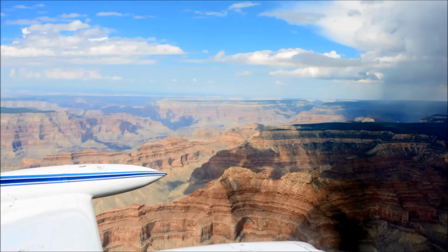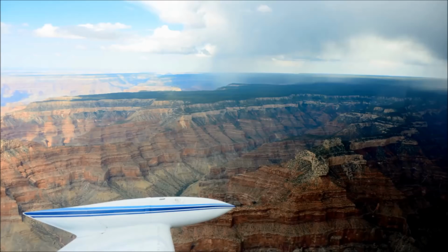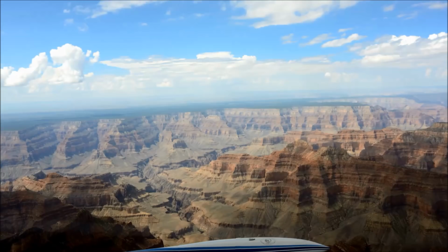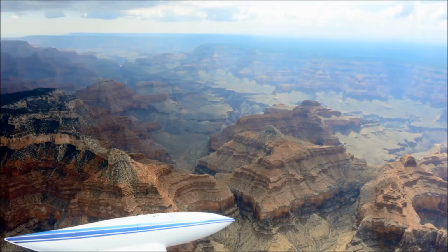So we're starting to turn the plane around a little bit. Took some last minute pictures and started to head the plane towards the west, and still everywhere you look, there's something to take a picture of that's beautiful. And like my daughter says, you look down and it's just all canyon. There's no structures, there's no signs of any humans, there's no hotels, there's no trams. It's just like it was. And like I said earlier, it was formed 5 to 6 million years ago. It's quite a sight.